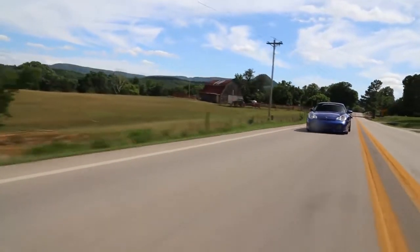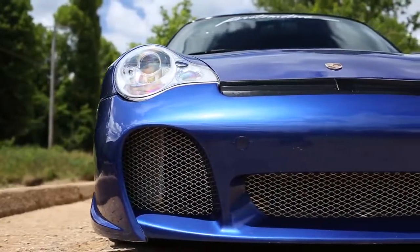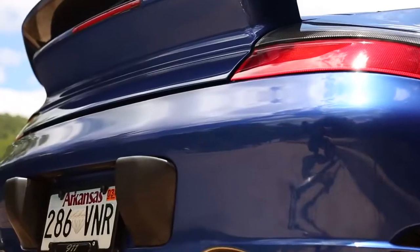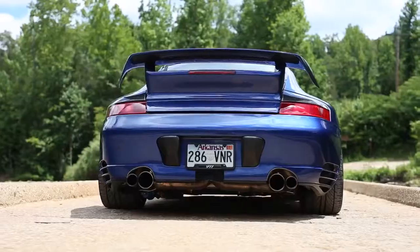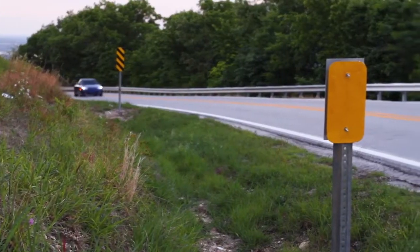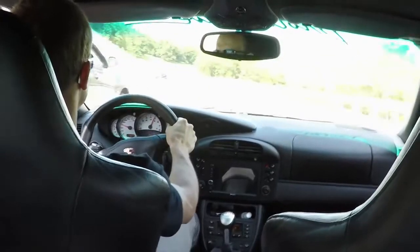Honestly, the 996 is the most hated generation of the 911, which sucks because this thing is making 1,000 wheel horsepower. Right now it's down-tuned to somewhere over 600 at the wheels. So still insanely fast, and we're gonna go for a ride. So peak torque is just after 4,000 RPM.